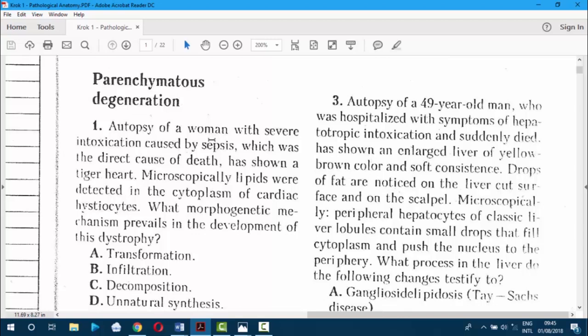Autopsy of a woman with severe intoxication caused by sepsis, which was the direct cause of death, has shown a tiger heart. What is a tiger heart? A tiger heart is a fatty degenerated heart in which the fat is disposed in the form of broken stripes in the subendocardial myocardium. There are four basic mechanisms of dystrophies or degenerations, which I'll come to, but let's continue with the question. Microscopically, lipids are detected in the cytoplasm of cardiac histiocytes. So the question is, what morphogenetic mechanism prevails in the development of these dystrophies?